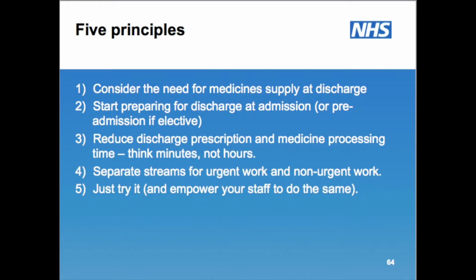And I made sure that it was aligned with some of the work that my colleagues were doing in some of the other organisations as well. Can I ask, how many of you here work in acute trusts? Show of hands. How many of you have consistently got pharmacists or pharmacy technicians on board on ward rounds? It was more than I thought. That's great.